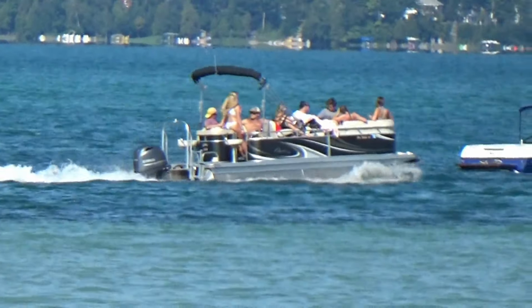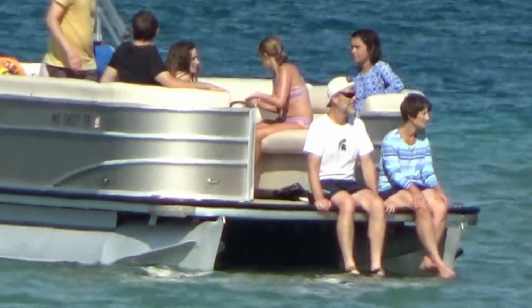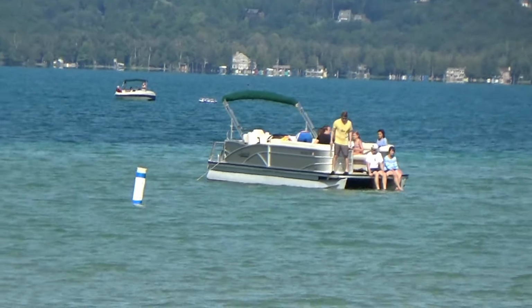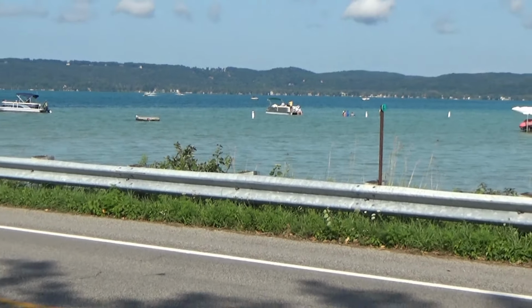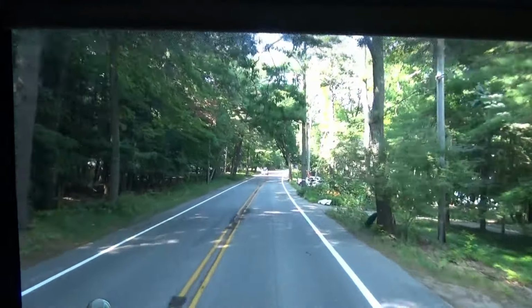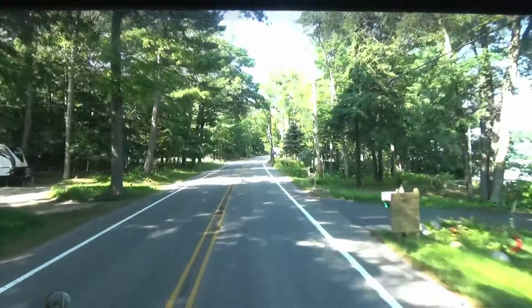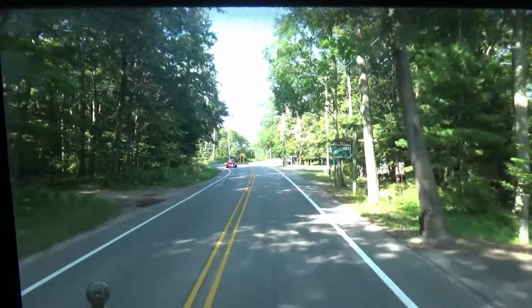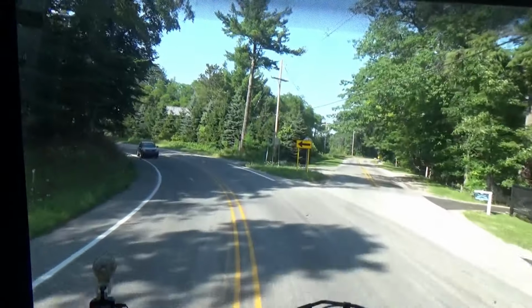Boy, it looks like fun. I think I get the wrong kinds of friends. I don't think I've been invited out on a boat in 20 years. Last time I went water skiing was about 20 years ago. This is driving along the lake, Glen Lake. Whoa.